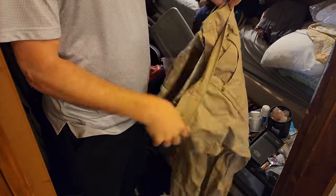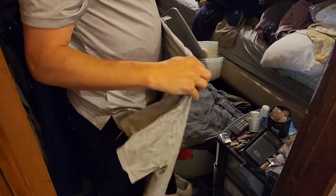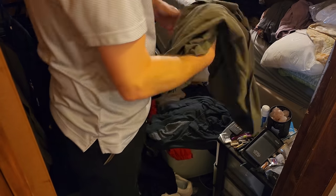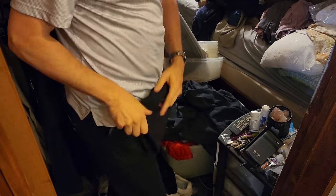So with this one, there was a tub full of clothes that were kind of folded and kind of not. The top part of the pile was not folded and the clothes underneath it were. So I folded those to get them out of the way. And then once I got down to the actual folded clothes, I could just pick up the whole tub and move it.